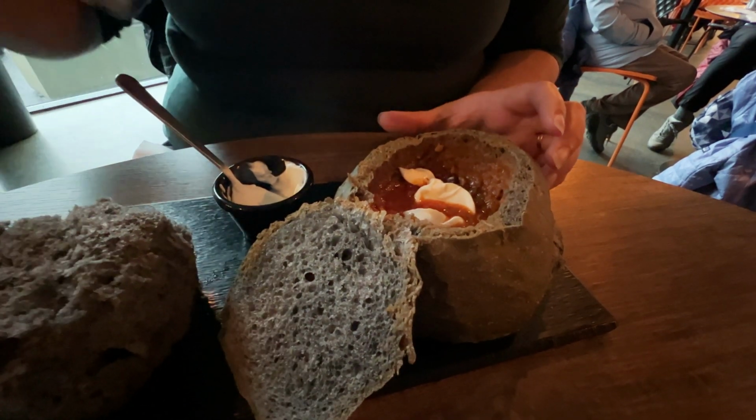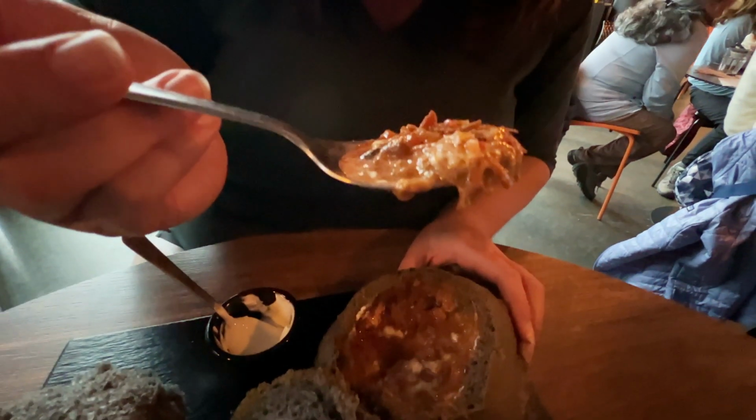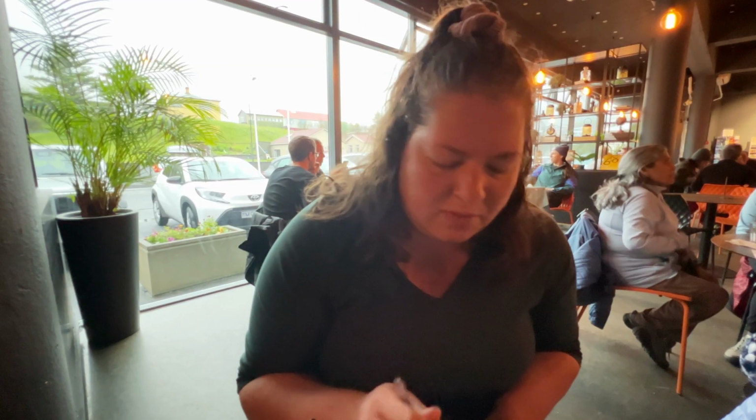There's some meat in here, there's some beans, definitely tomato, onion, possibly some celery. I think the meat is lamb. It's very good, super tender. It's almost like a goulash of sorts. It's very good. This is gonna be wonderful.